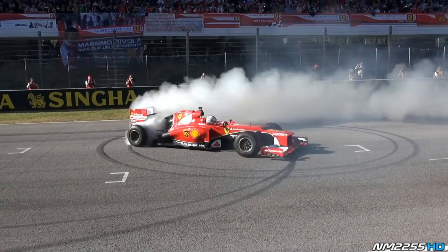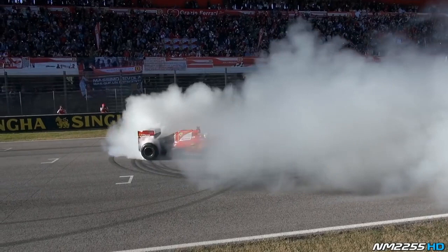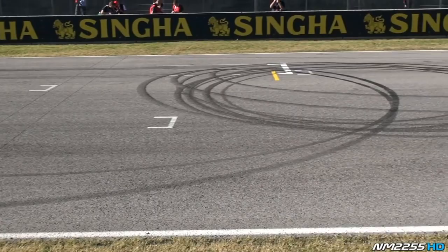Oh shoot. Smokey. Can't breathe. Oh, there you go. All right, bye. Whoa, look at those tire marks I left. Those are pretty awesome.